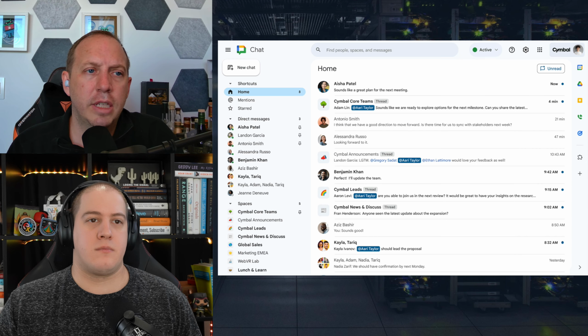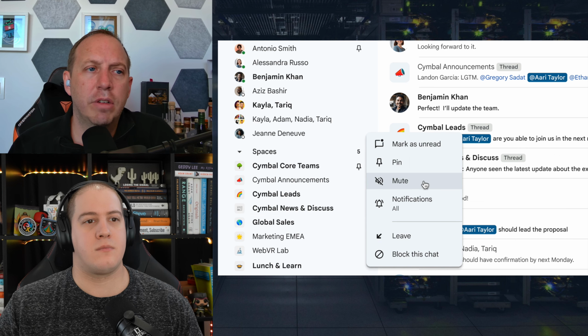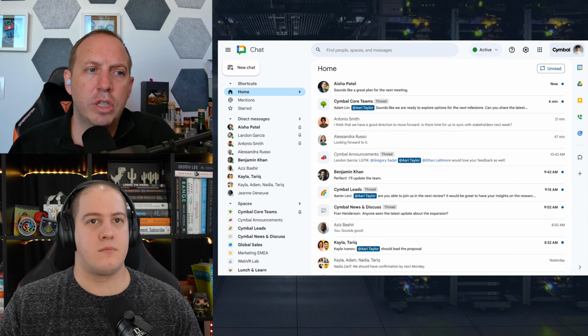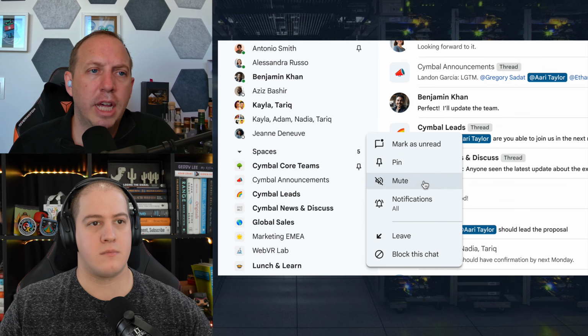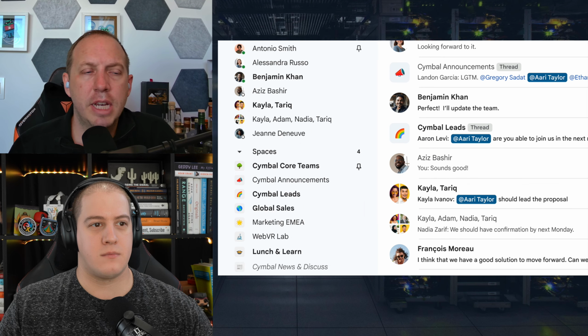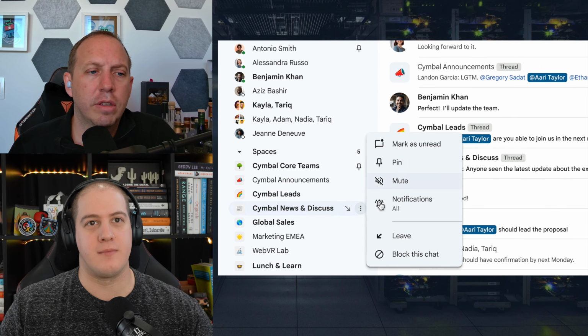So it will not send push notifications. It won't appear in home, and it will also be visually deprioritized by being moved to the bottom of each conversation section. There we go. So if you're getting a lot of notifications from something you really don't want to keep an eye on anymore, you'll be able to. Yeah, this is going to be similar to muting an email in Gmail.